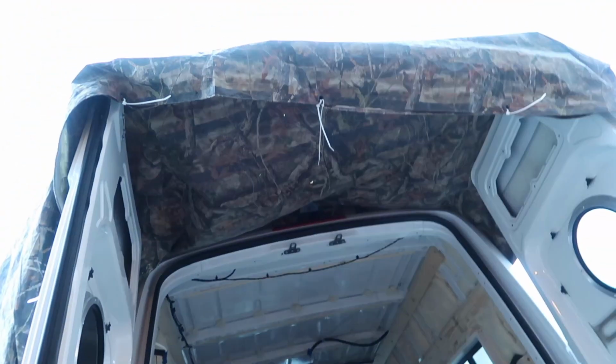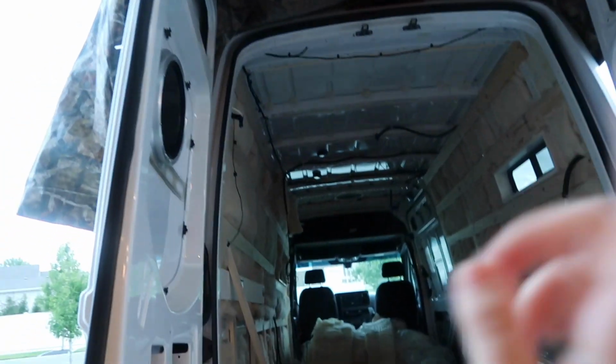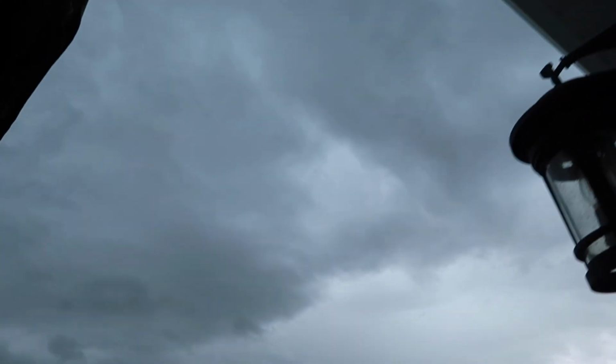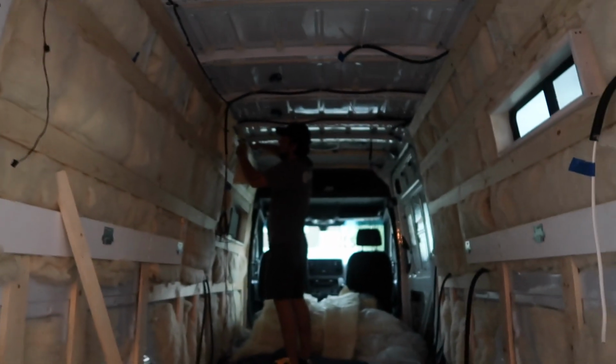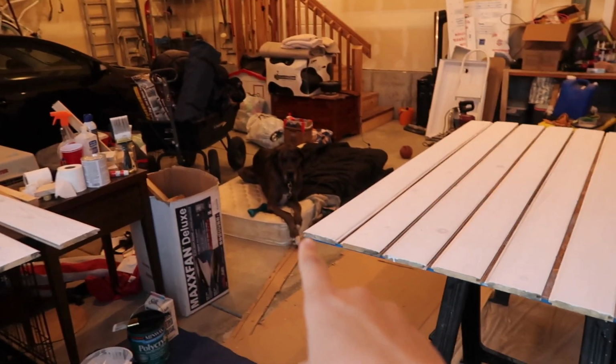We put a tarp up there so we could keep the doors open because our van doesn't fit in our garage and it's raining. It sounds really pretty. This storm rolled in. It's actually been storming for the last couple days. And obviously we don't want it to get wet in here, but we're determined to finish the insulation with the rain.